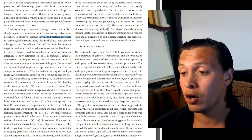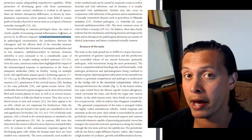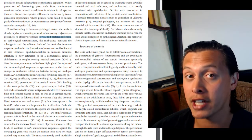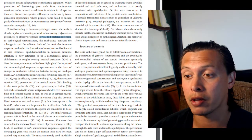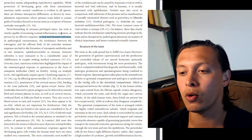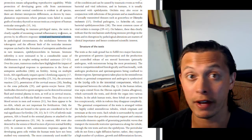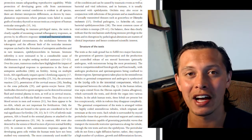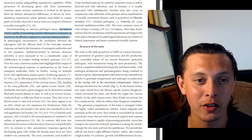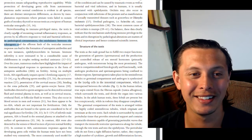And then also with the testes, the blood-testis barrier is very good at protecting the testes from viral and bacterial infection. However, like everything in biology, it's a very noisy field, right? So nothing is 100% perfect, and in the cases where that failsafe fails, then you can have, like they say here, notwithstanding, the testis is clearly capable of mounting normal inflammatory responses. So yeah, it happens.